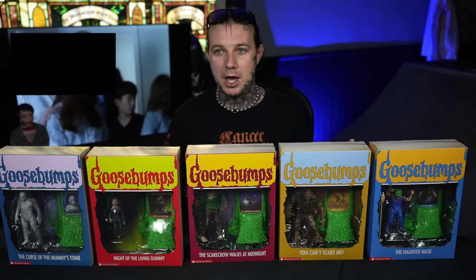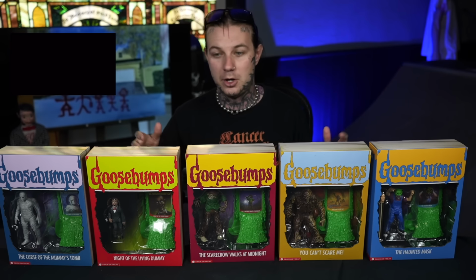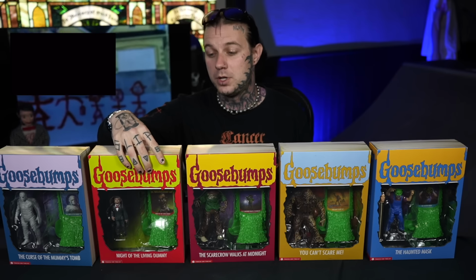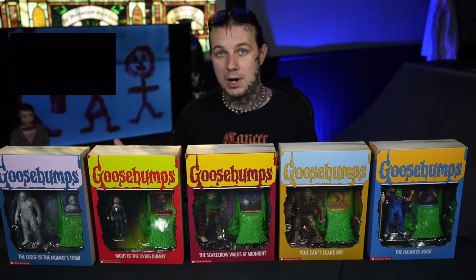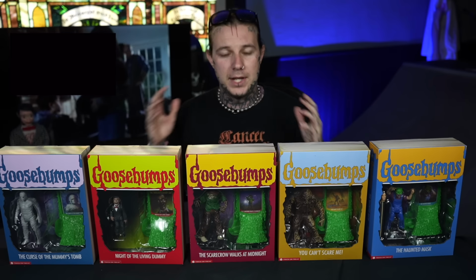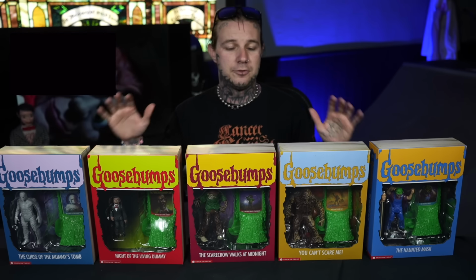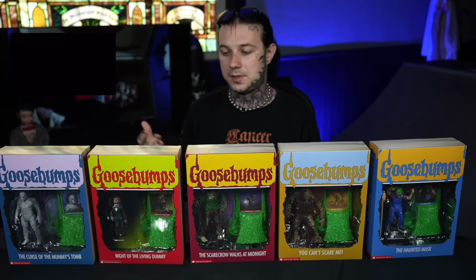I think that everybody that is going to be producing Goosebumps merchandise from now on should take note of this, and I think that these are going to sell really well because it scratches that itch that us original Goosebumps fans have. Now, the next thing that I want to talk about are the character selections that we got from this first line, and hopefully that's exactly what this is.